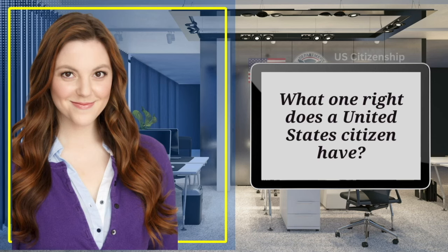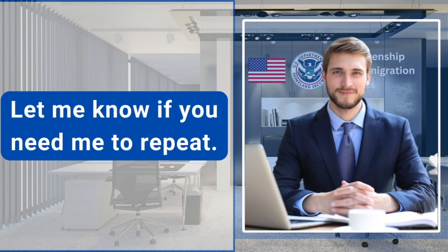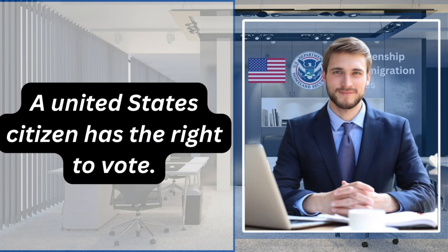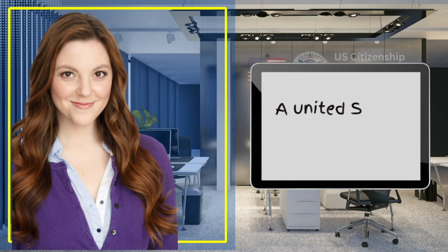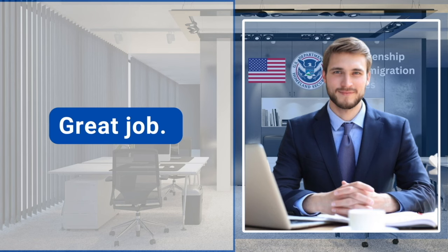Can you read that sentence out loud for me? What one right does a United States citizen have? I will read a sentence. Please use a stylus to write the sentence on the tablet. Let me know if you need me to repeat. A United States citizen has the right to vote. Great job!